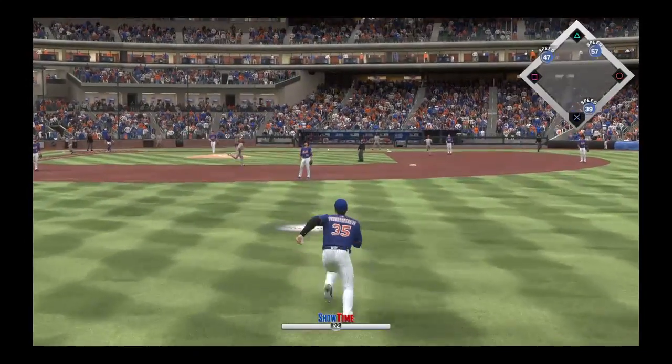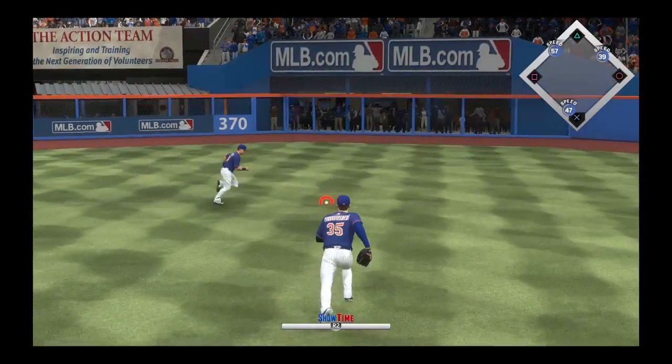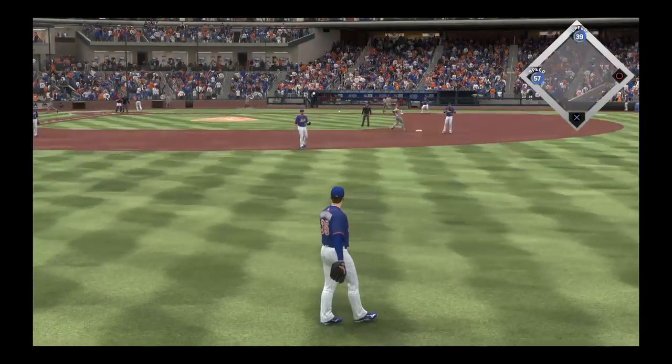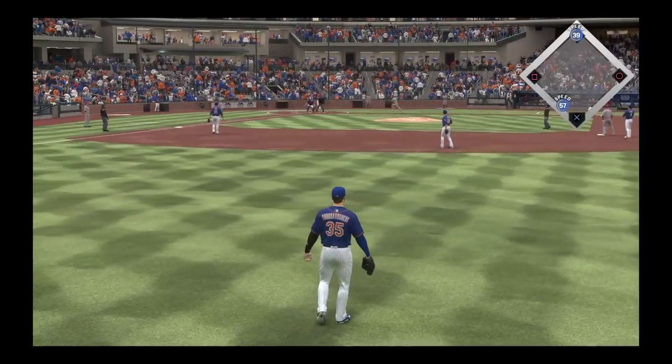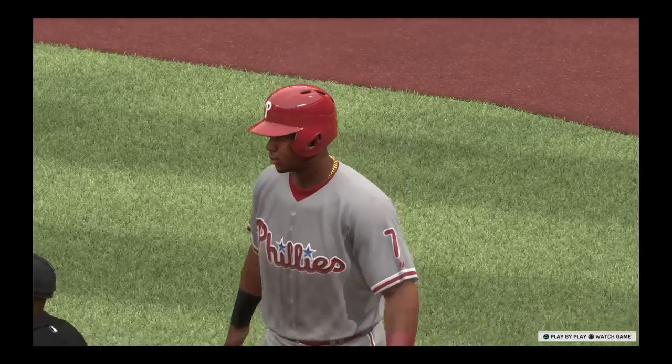Swing and a flare hit toward right. Vaughn sprinting after it. He can't get there, so the inning will continue. The runner scores from second. Now it's cut off. A throw to the plate. The tag is there, and he's out trying to score from first as the second run.